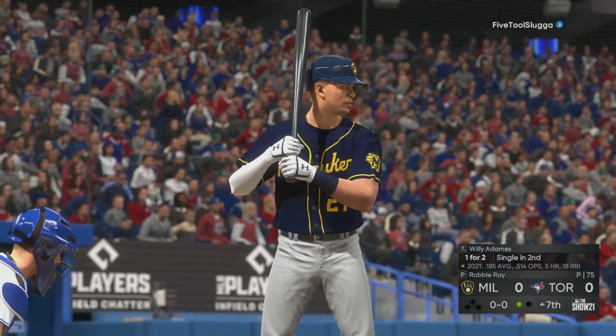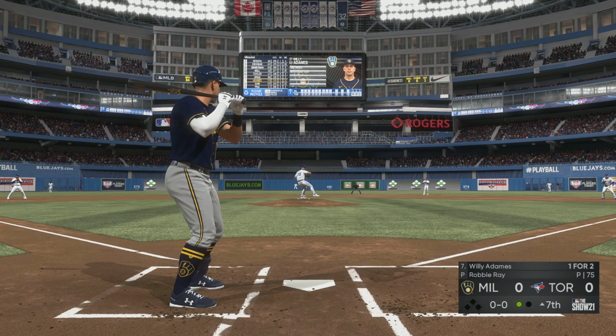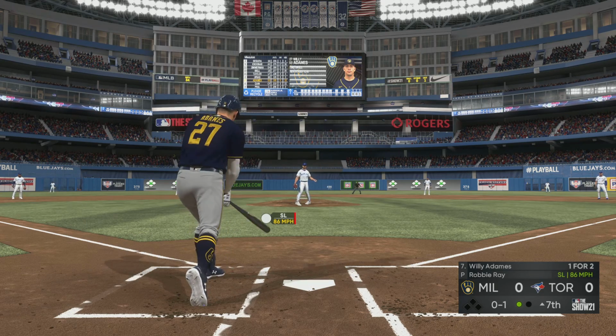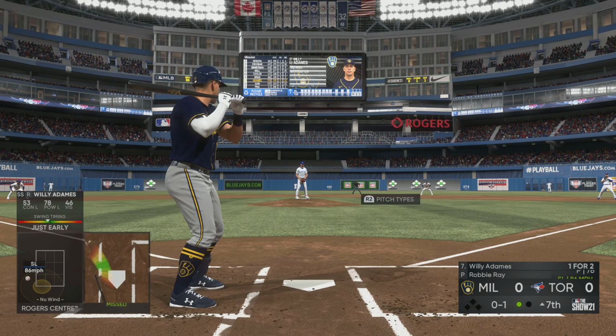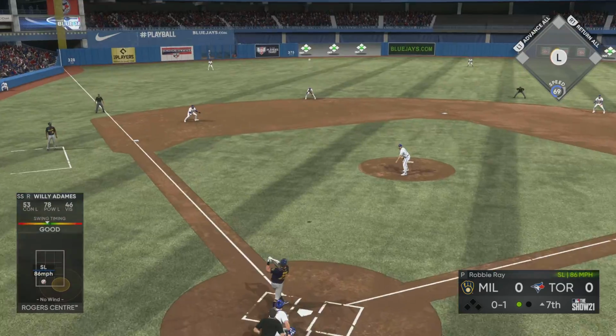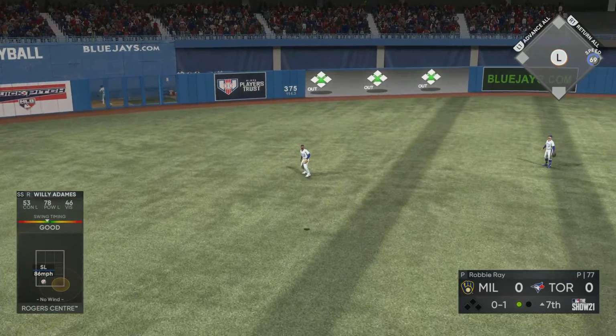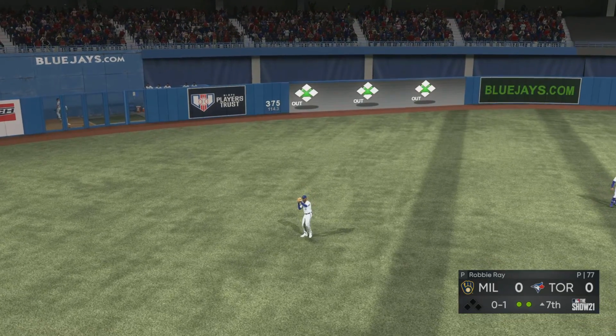So next to bat will be Willie Adames. He's working on a 1-for-2 game so far. Swing and a miss that time. It's 0-1. What a performance so far. Throwing first pitch strikes to 90% of the batters. It's hard to get any better than that. Waiting on it is Hernandez, and he makes the catch for the second out.